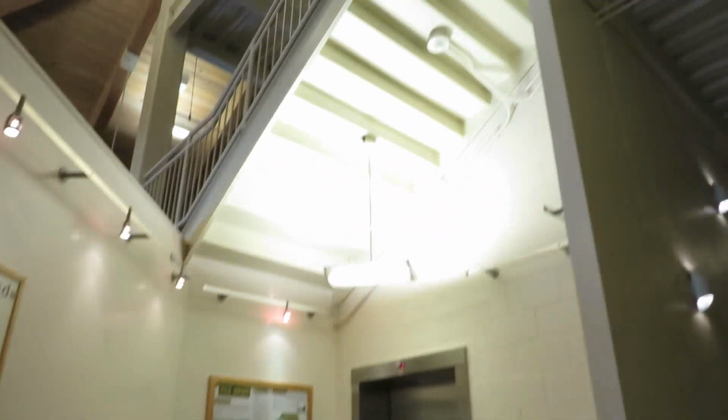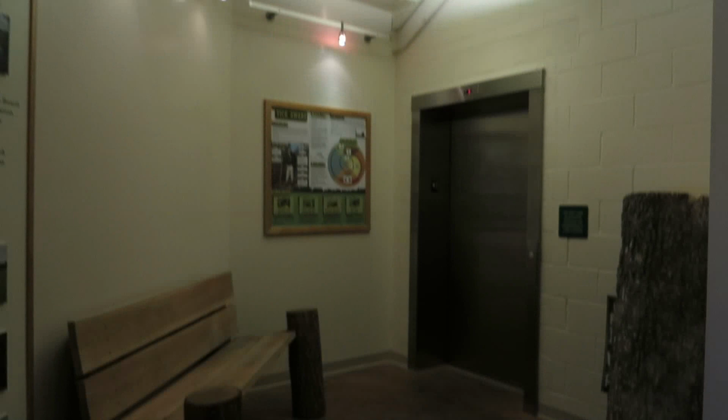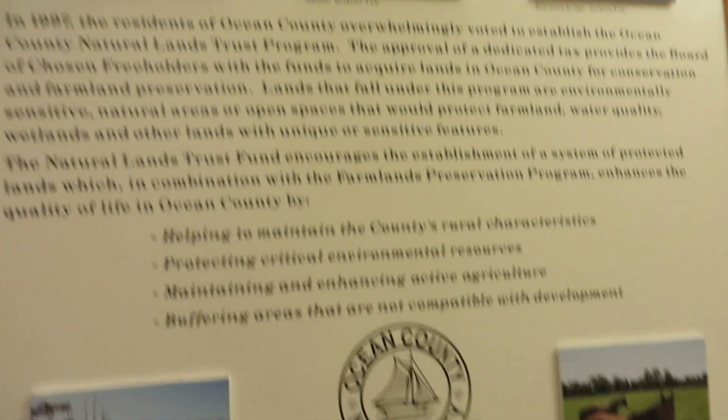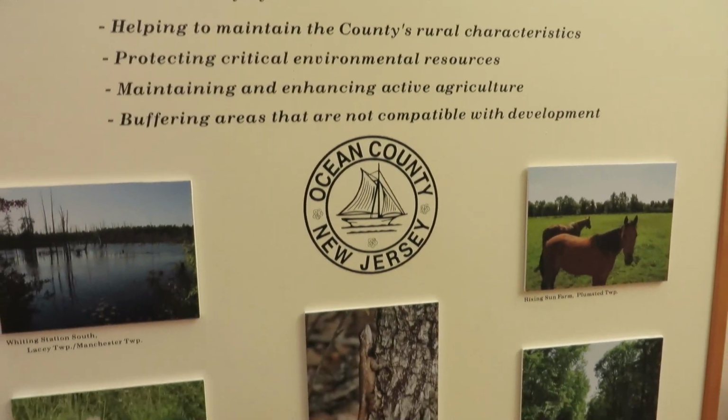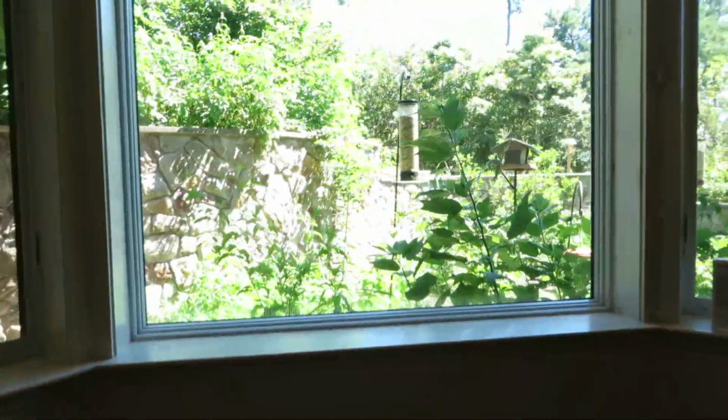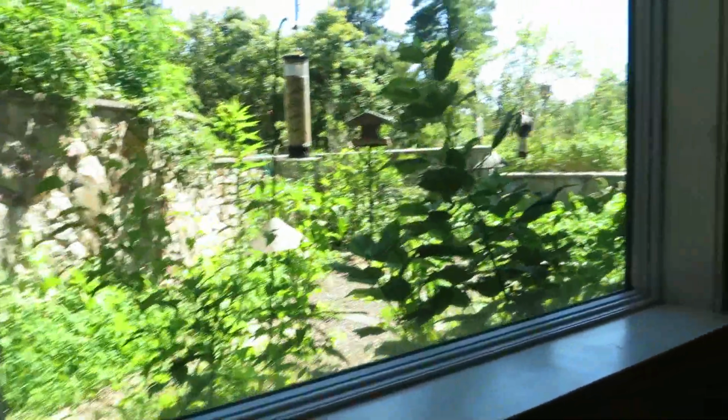I'm just going to show you the inside of Jake's Ranch Nature Center here. They have this beautiful nature center. It's in the Ocean County Natural Land Trust Program. We don't have anything like this on Long Island. And I'm going to sit here because this is a good place to watch for hummingbirds.